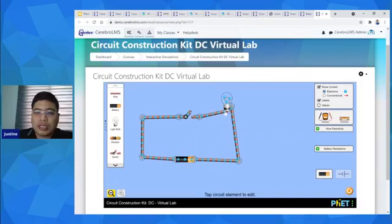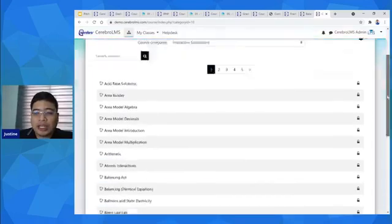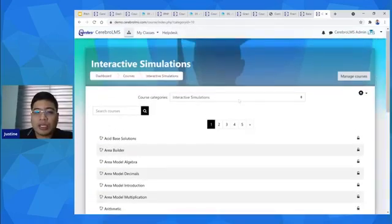If you would like our students to learn how to use a voltage tester, then we can turn on the circuit and connect the wires here, and we'll see that the voltage shows 9 volts because that is the battery that we are using. Aside from the 3 simulations that I have shown you, we have 83 interactive simulations in our platform that you can choose from.